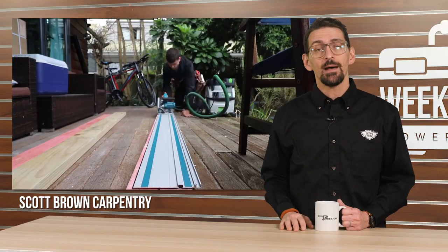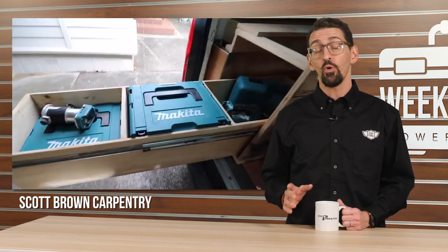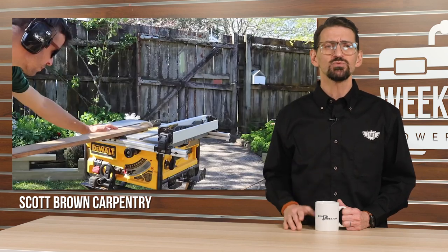We're all used to seeing Scott Brown build amazing things with Makita tools, so this week, he felt like turning the spotlight to his small yet important collection of DeWalt saws. Scott goes into great detail on both his miter saw and his job site table saw and tells us why he chose to go yellow whenever he goes big.